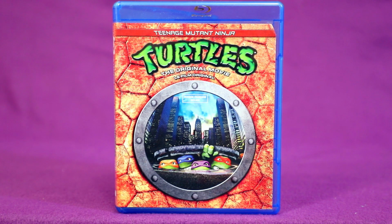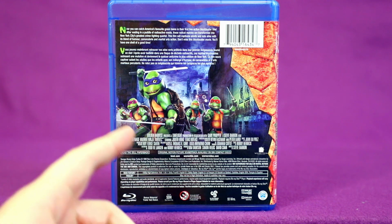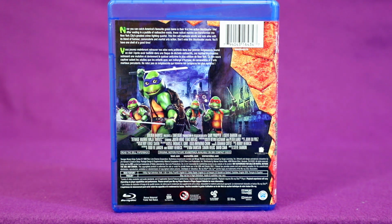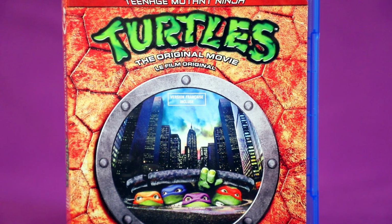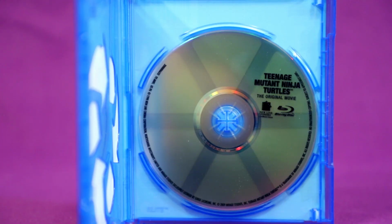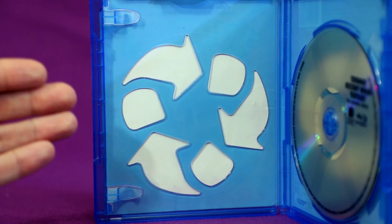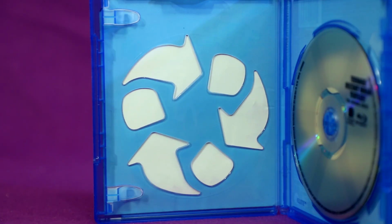And speaking of cheaper releases, this is the budget Blu-ray edition of the Turtles movie. This one has those stupid Photoshop Ninja Turtles 3 promo pictures on the back of it. This is another specifically Canadian release of it, so it mentions the French versions on here. And this Blu-ray disc is even more plain than the ones in that DVD double pack. But did you know you can recycle it? I guess they really don't expect you to keep this.